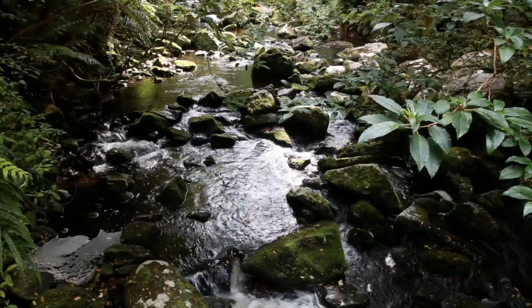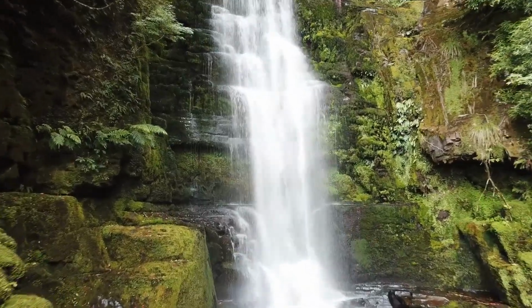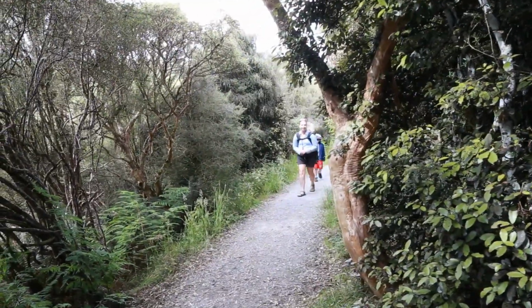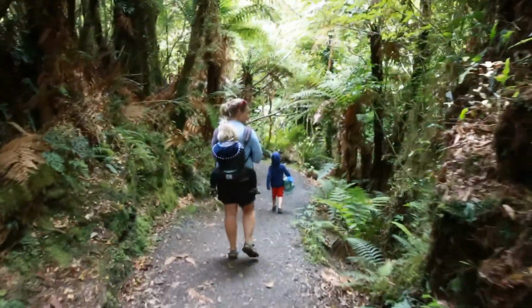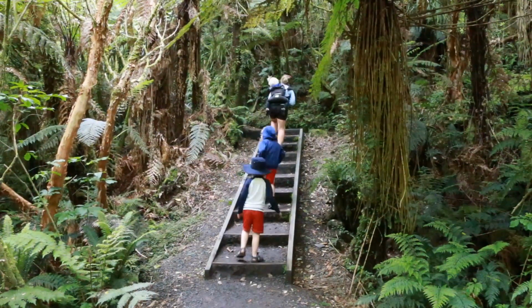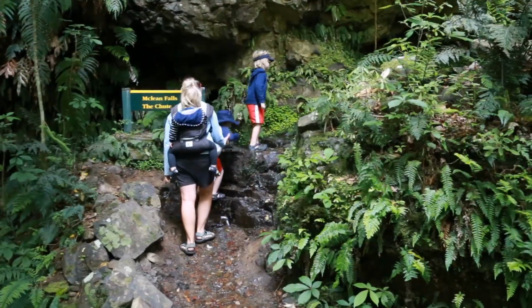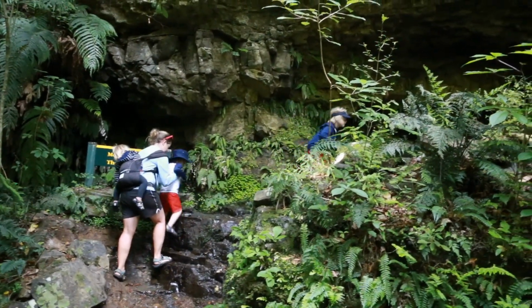Our first stop was the McLean Falls. There are quite a few waterfalls in the area. This one is supposed to be the most dramatic. It was only about a 10-minute walk, too. We decided to wear our sandals instead of shoes. When it comes to water, it's hard to keep our kids out of it.